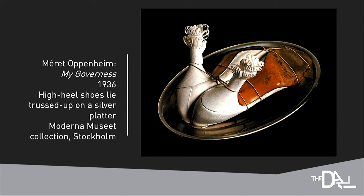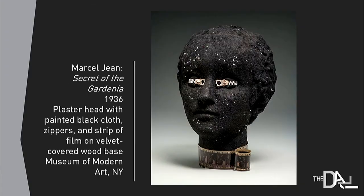But for 10 years, that work actually led to no work being seen by her, which is kind of the tragedy of some of these things. Marcel Jean's piece, The Secret of the Gardenia, is pretty intriguing. The strip that you can see around the neck is actually a particular film that he found at a flea market, which was called The Secret of the Gardenia.